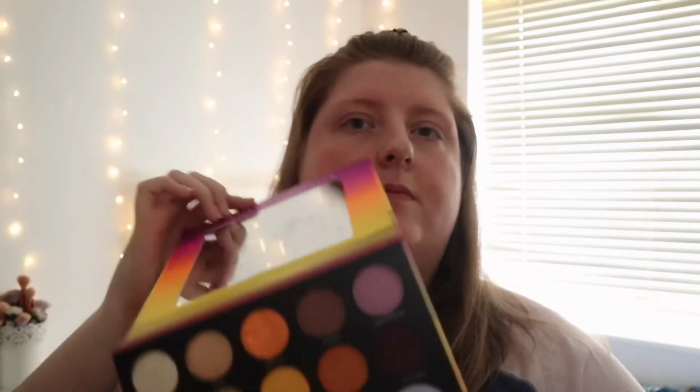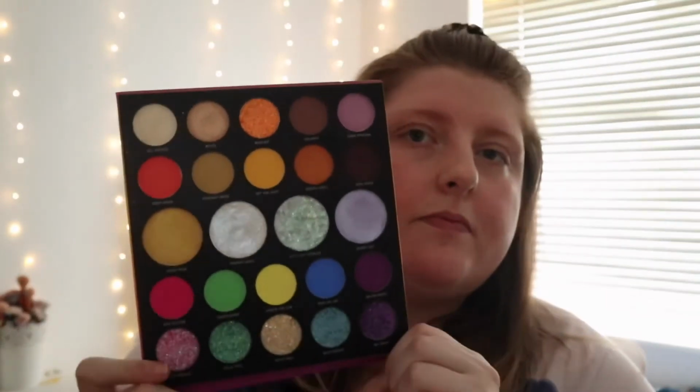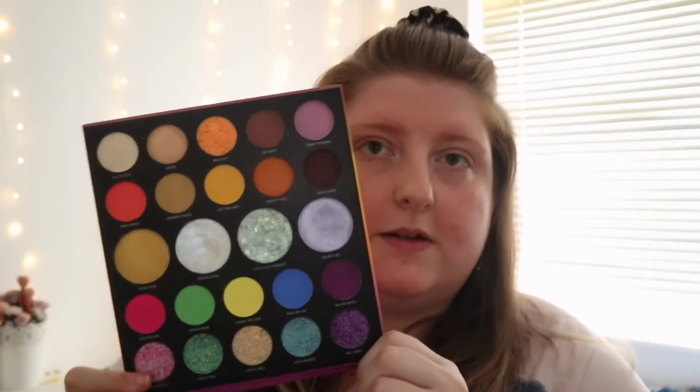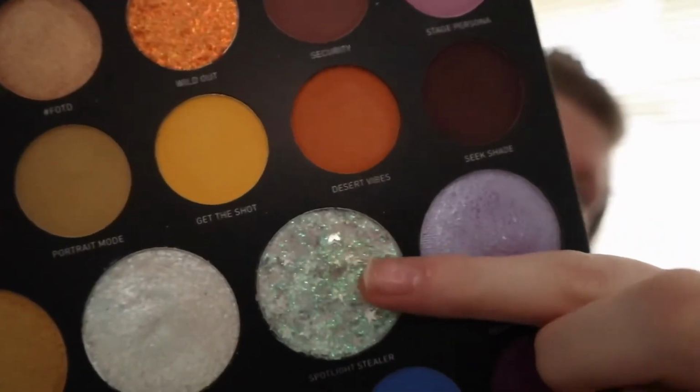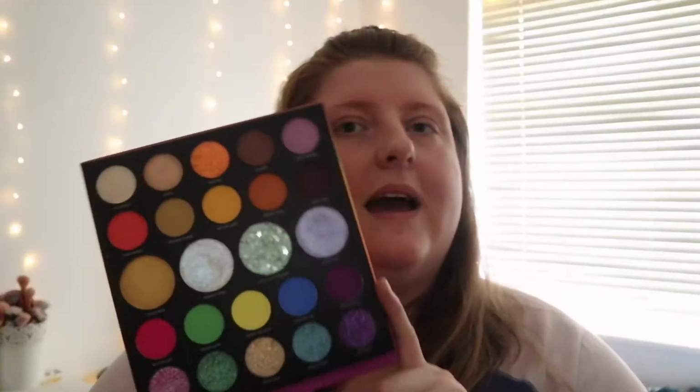This is beautiful. This is what it looks like. Let's be honest, I mainly bought this for one reason, and that is that glittery shade in the middle with the stars in it. Yeah, I just couldn't resist myself. These middle pans are beautiful.